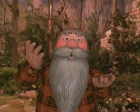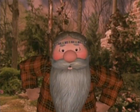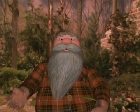Trees have many different parts. You can use the parts from real trees to make a picture or collage of a tree. Now here's my friend Jeremy to show you how.